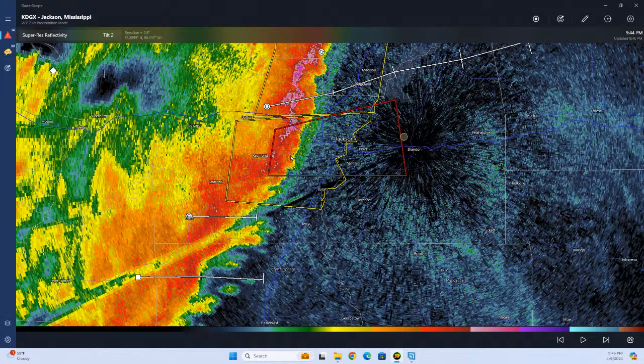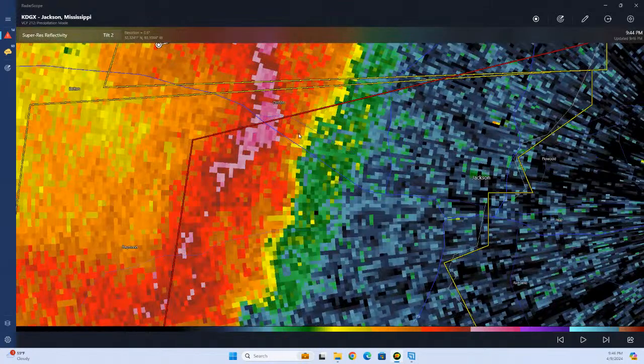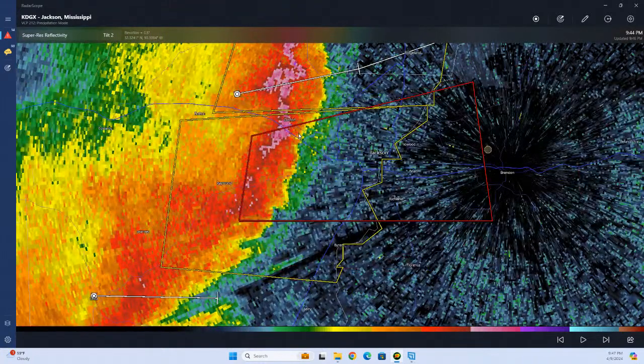We've lost that notching feature that we were seeing. I'm starting to see a little bit of a bowing segment here. So regardless of if there's a tornado on the ground or not, yeah, exactly, we are seeing that bowing segment. So likely going to be straight line wind damage here between Clinton and Jackson. Clinton, you're really experiencing some really significant severe weather there. Large hail as well. 2.5-inch hail, not out of the question.